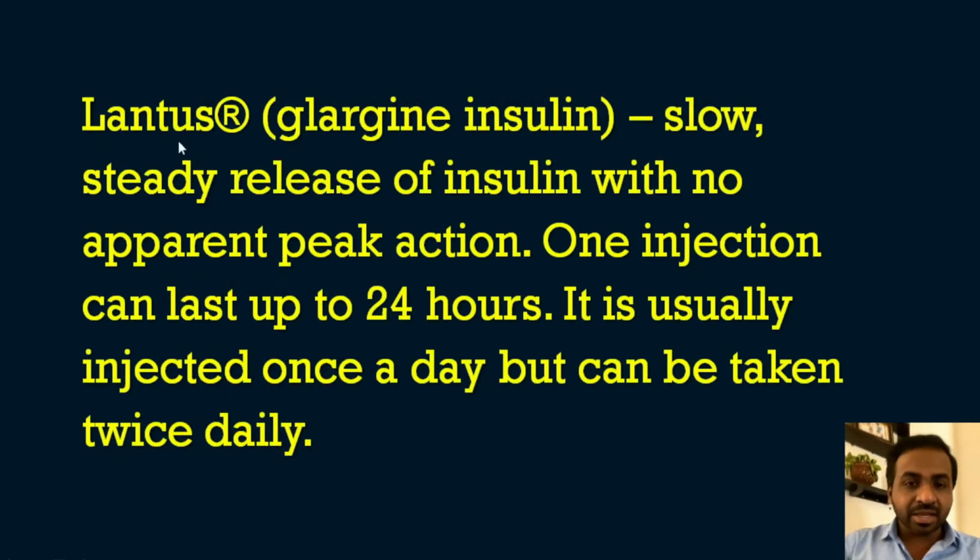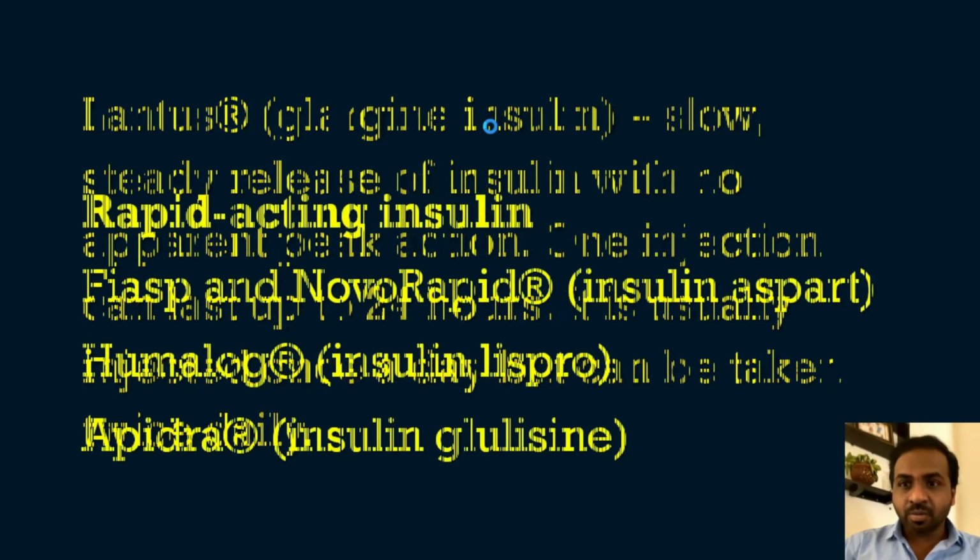Lantus, otherwise known as glargine insulin, is a slow, steady release of insulin with no apparent peak action. One injection can last up to 24 hours and it is usually injected once a day, but can be taken twice daily based upon the patient's condition. So there is no peak value and the duration will last for 24 hours with Lantus or glargine insulin. Okay, so what about the other options?